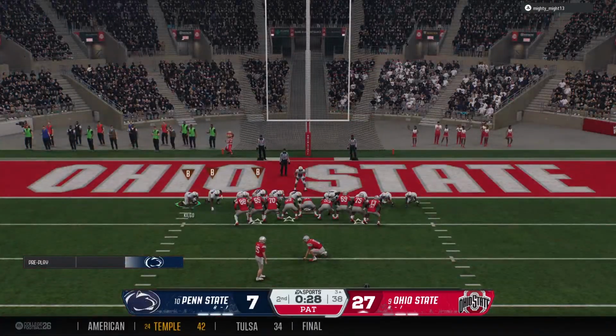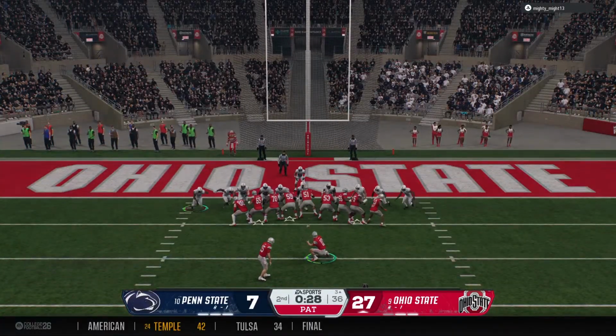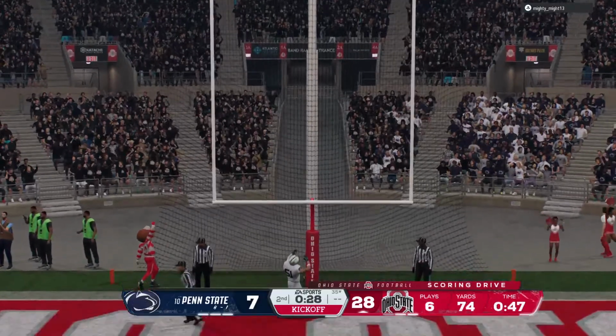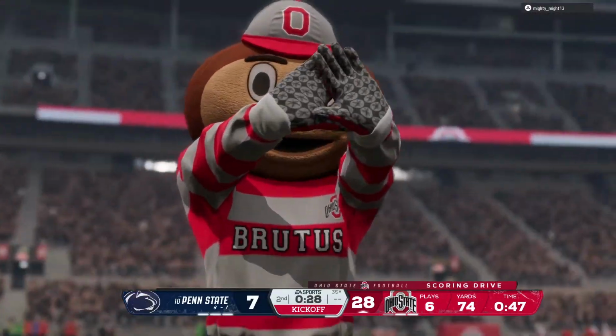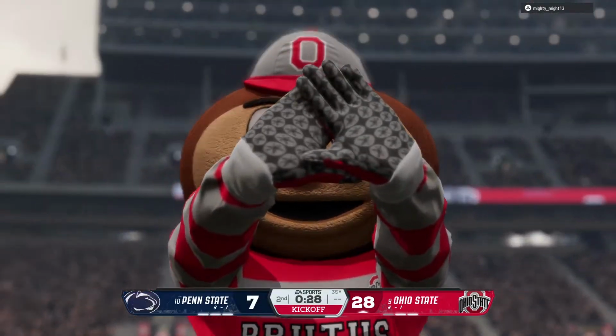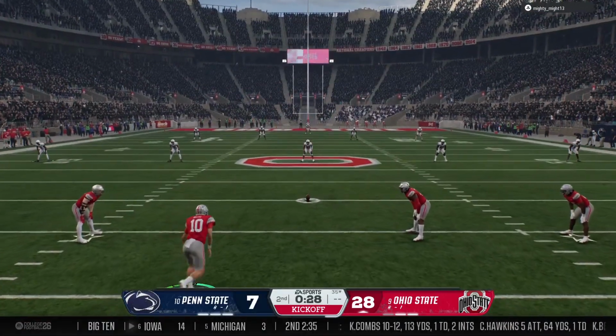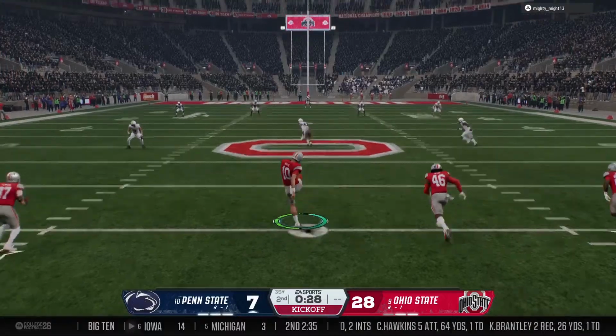Well, this offense is clicking. They've been doing it all first half, running the ball, throwing the ball. They added insult to injury with another touchdown right before the teams go into the tunnel. This defense, guys, they have got to find some answers, and they've got to regroup here at halftime.